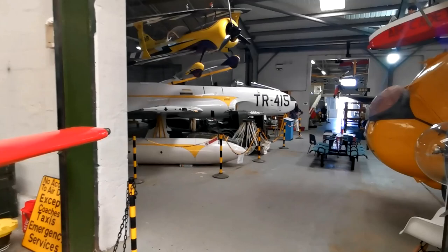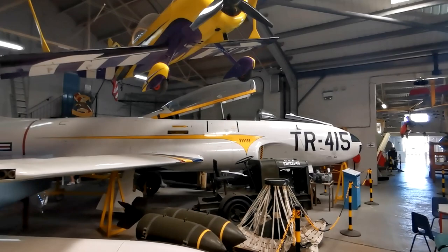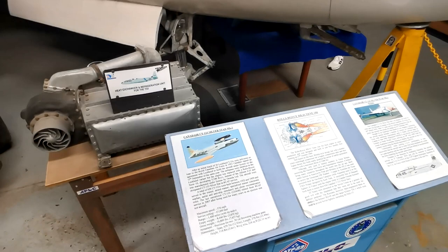Got one of those racing planes, doesn't it? And then this is an American. What is that? Parachute. Oh, here it is. Bomb retarding parachute. And this is Canada Silver Star.